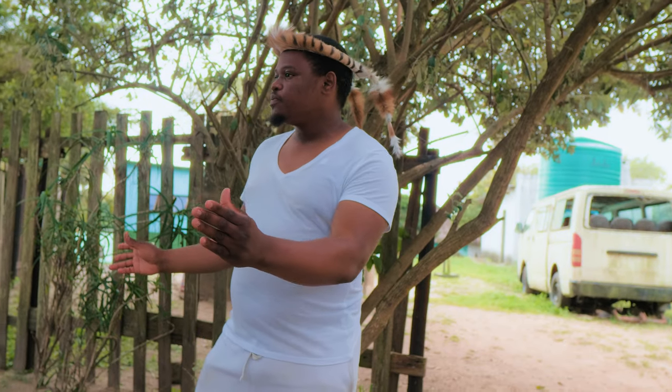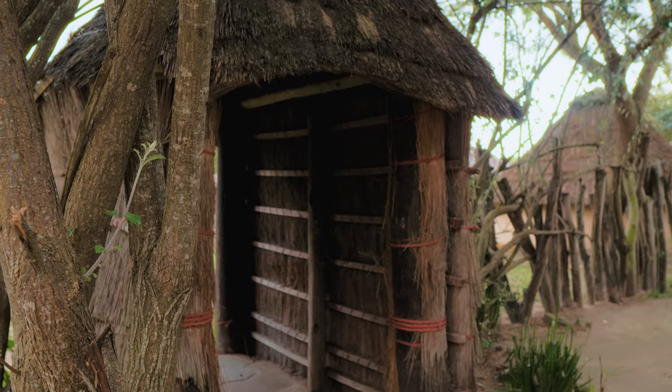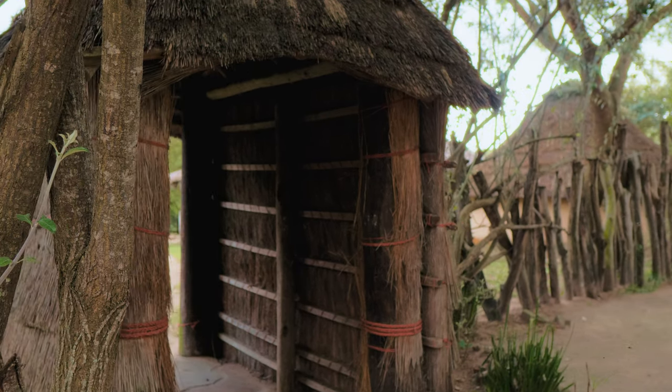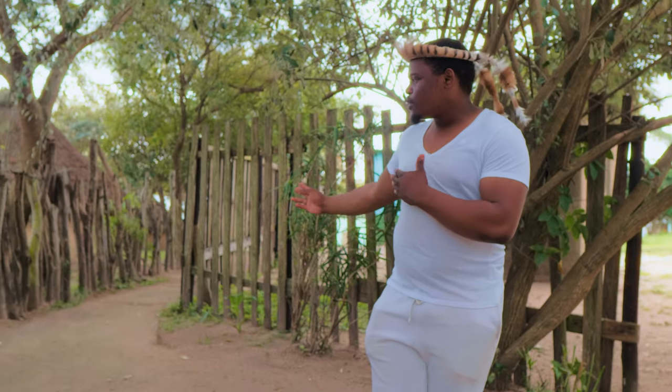We are at the back of the Zulu village. This gate is called Intuba. Intuba used to be for people who live in the village. We are not allowed to use Intuba gate, so we will use the other way.